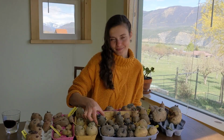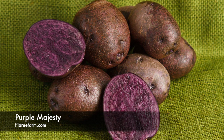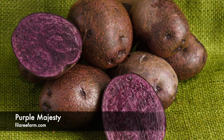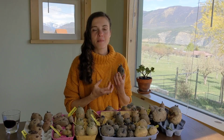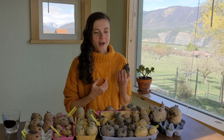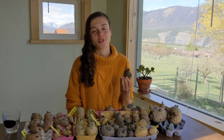Purple Majesty. Purple Majesty is obviously a purple potato. It has purple skin and it's also purple inside. And the reason why I'm growing it is because of its purple color. I think purple potatoes are so beautiful, and if you mix them with white potatoes or pink potatoes, they make the dish so beautiful. But to be honest, I haven't found a purple potato variety that I truly enjoy.